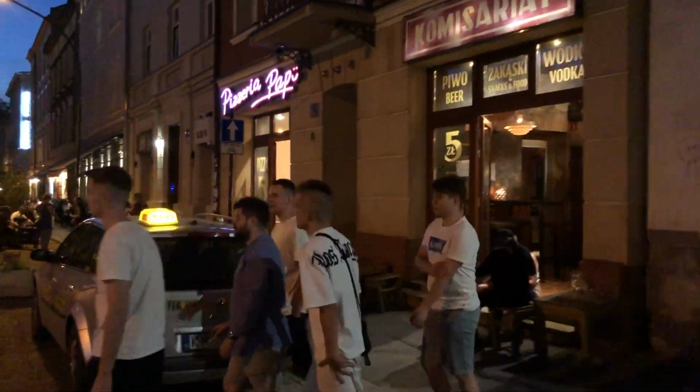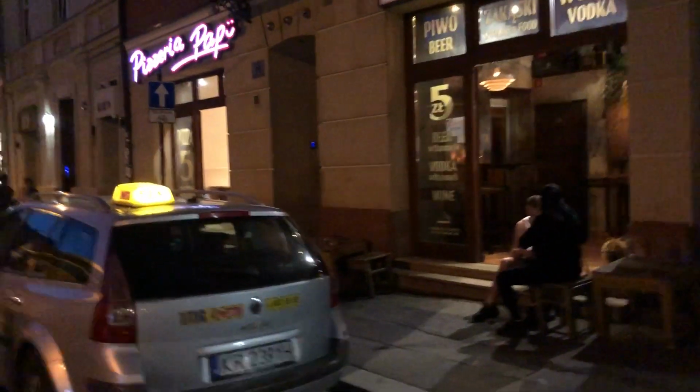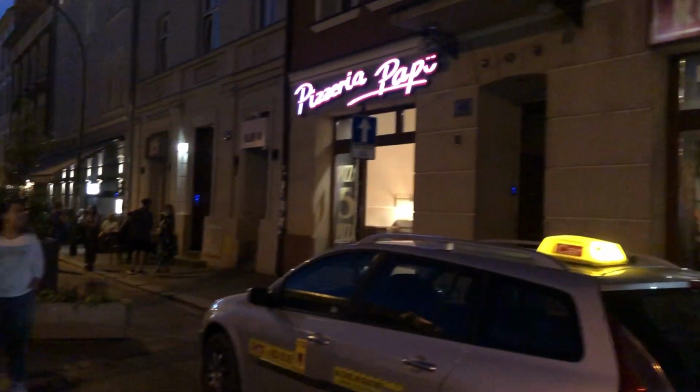On the right side, there's a very cheap pub where the locals go called Commissariat. That means the police station. And it's 7 zloty for a pint of beer in that pub. So I do recommend that one, guys. It's good beer, and that's a nice place where you meet some locals.